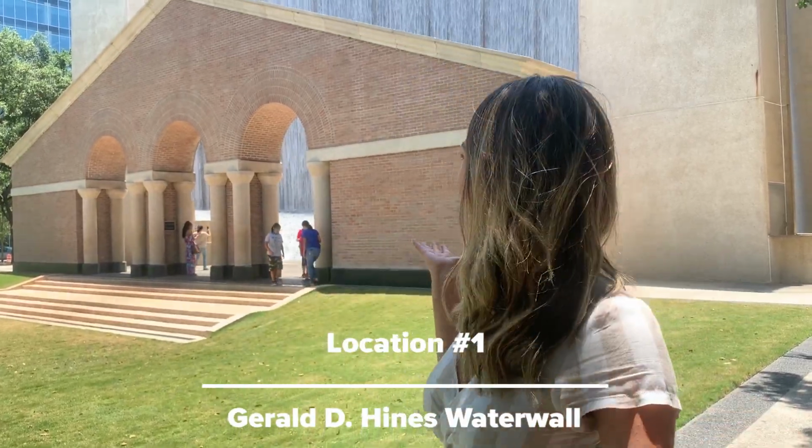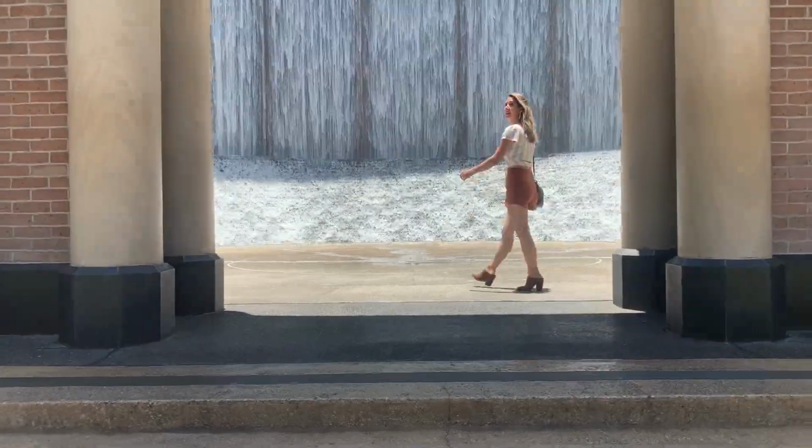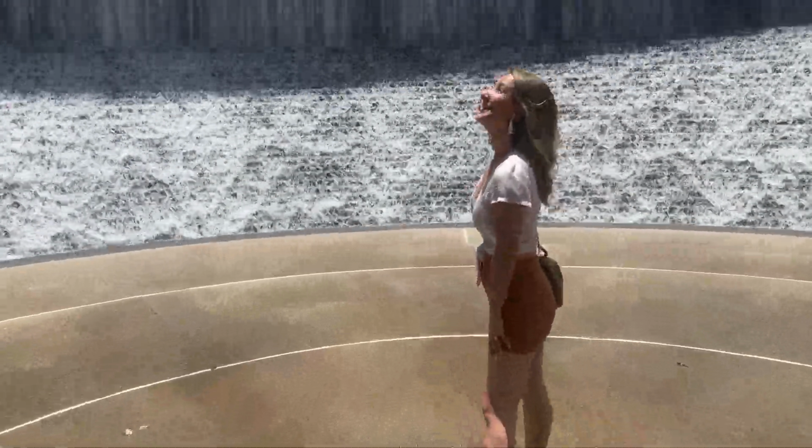The first spot is the Gerald Hines Waterwall. The Waterwall is such a beautiful place to shoot, and it's honestly so breathtaking with the water all around the front and the back. I was lucky enough to have little to no people there while I was shooting, so I would definitely recommend coming on a weekday.